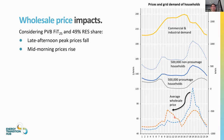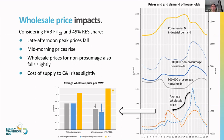And this has a number of effects. Because of this shifting of pricing, it means that, one, these prosumage households end up benefiting by virtue of not consuming that energy during this late afternoon time period. But you also get an advantage for all these non-prosumage households, or every household that's not installing a PV battery system.